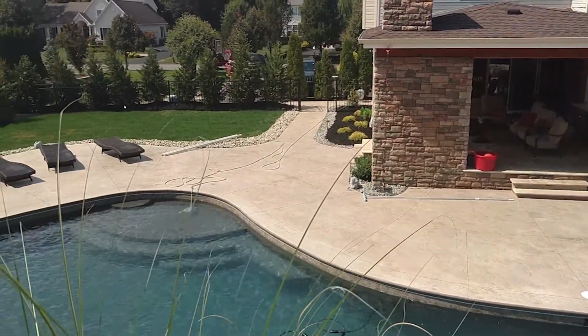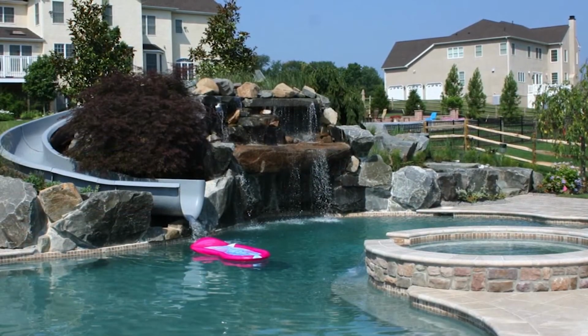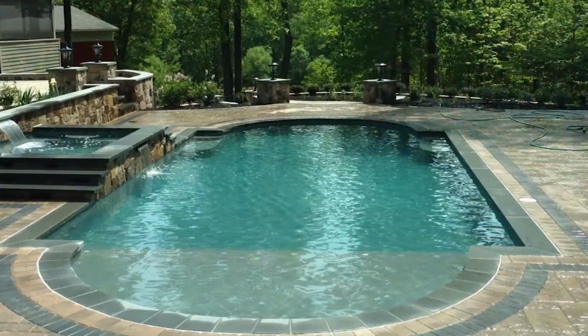Tell me what people are requesting today. We get both styles. This is a very natural project, free-form lines. We'll go the other direction too, very contemporary, very formal. Depends on the taste.